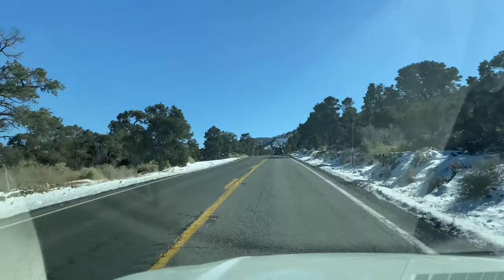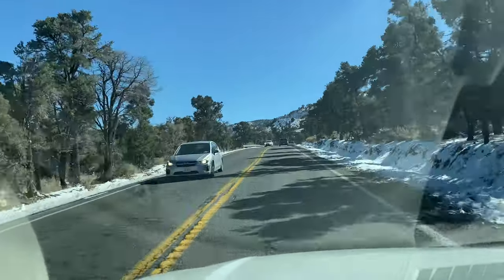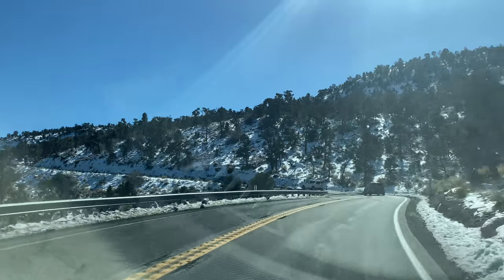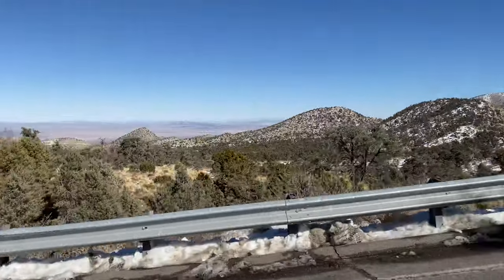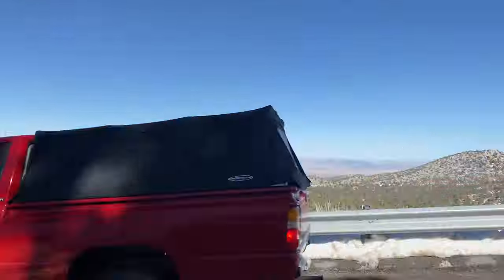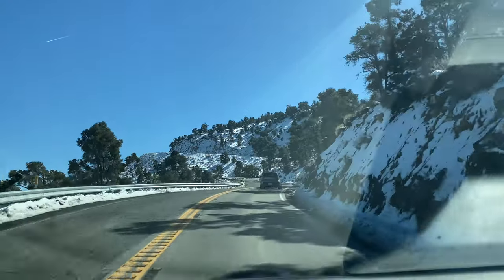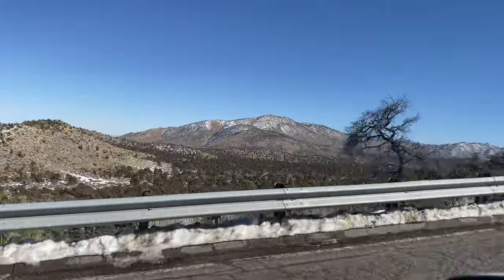Views of the desert, y'all. Don't be afraid to zoom in. Pause some of these shots once we get up a little bit higher, because it's pretty awesome. It is such a bluebird day up here, guys. It's unbelievable. So pretty. Can't wait for you all to come up here.